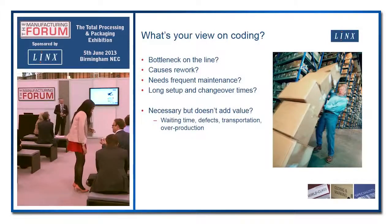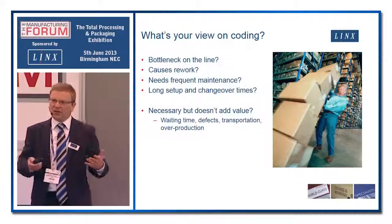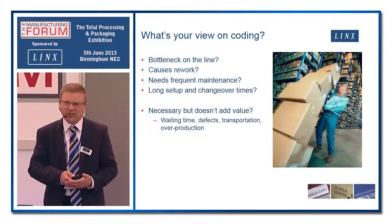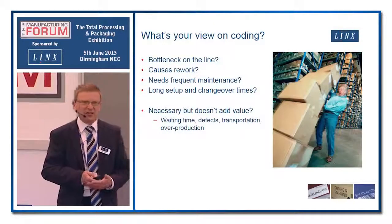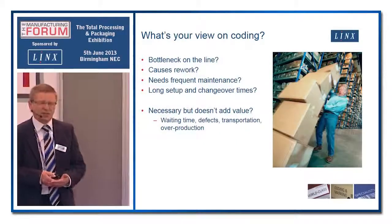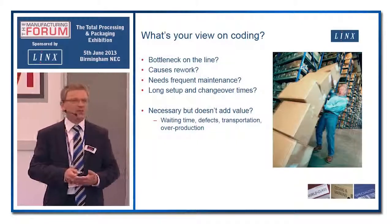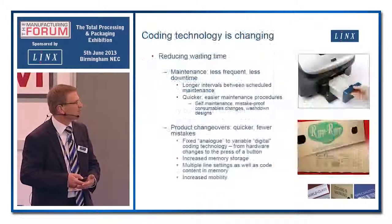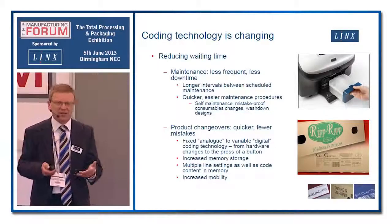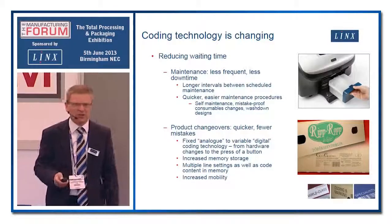But the good news is that coding and marking technology is changing. And I'm sure now that you're here at the exhibition, you'll see for yourselves as you go around to the different coding and marking suppliers. They've got some really good new and exciting developments there that really can help to achieve leaner production. So what I'm going to do now is just give some of the ways in which we see the industry developing to help you to achieve leaner production. So we talked about time and waiting time in particular, and the need to reduce that. So how's the industry looking to do that?